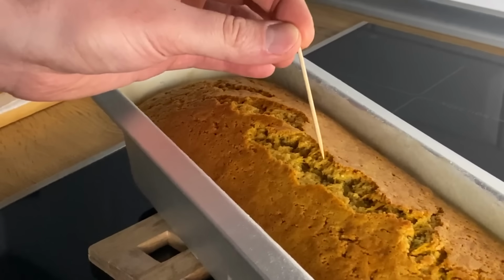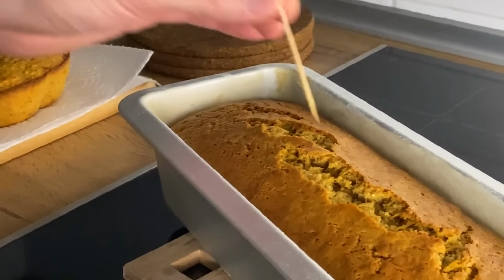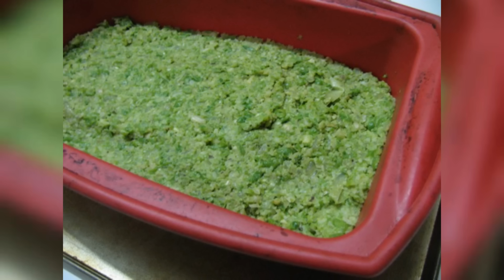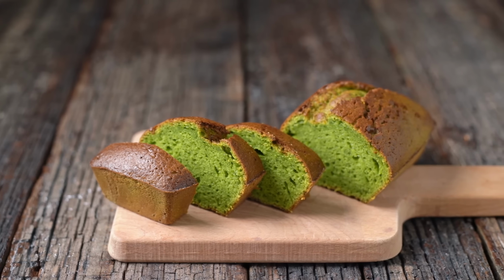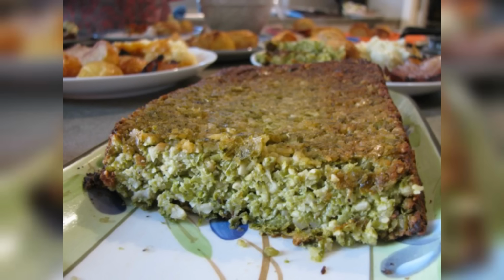Green pea and nut loaf. Green pea and nut loaf is a flavorful vegetarian dish that combines the sweetness of peas with the crunch of nuts. To make it, blend cooked green peas with chopped nuts, breadcrumbs, and eggs to form a thick mixture. Season with herbs and spices, then press the mixture into a loaf pan and bake until firm and golden. The result is a savory, nutty loaf that's both nutritious and filling. This dish offers a creative way to use pantry staples and provides a satisfying alternative to meat-based meals.